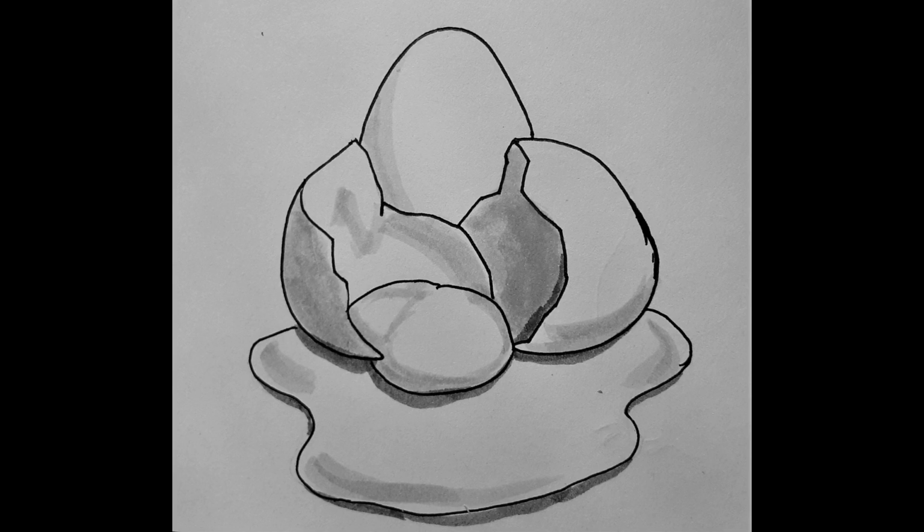But I think that this still counts because even just the yolk spilling out of an egg could be very surprising, especially if you thought that egg was hard-boiled or something.